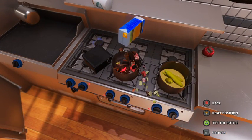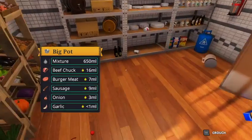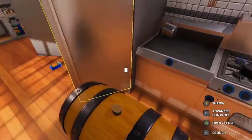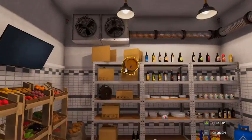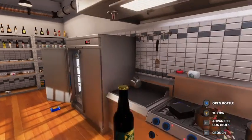So again, we're going to add some chicken broth. That's not too much there. Just throw it in. And we have these barrels of beer, so we're going to go ahead and just add some beer. I don't know why I picked up the barrel, so let's just get rid of it. So we have two types of beer. I don't know what either of them are.